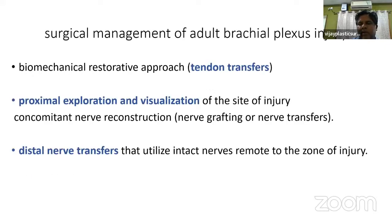So let me talk about the surgical management of brachial plexus. Surgical management of brachial plexus is mainly proximal exploration, visualization of the cut injury, and identification and repair. Or if the time is very late and we have missed the time of primary repair, it is distal nerve transfers. If we have missed the time of 12 to 18 months, wherein the motor end plate potentials must have atrophied, then there is no other option other than to go for tendon transfers. So nerve exploration in the neck is possible only for a very limited initial period. Now transfers are possible for the next period. If more than 12 to 18 months, only tendon transfers are possible.